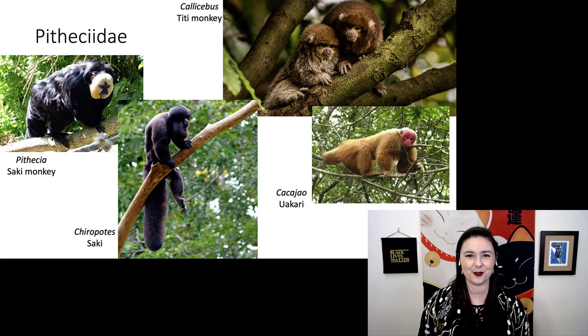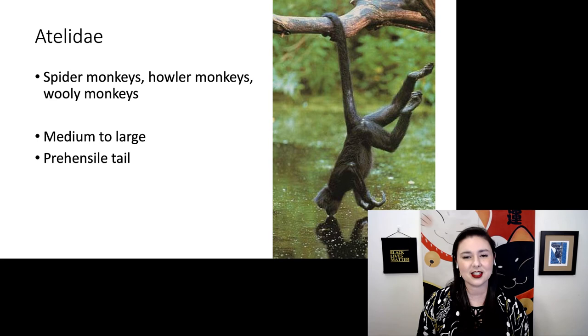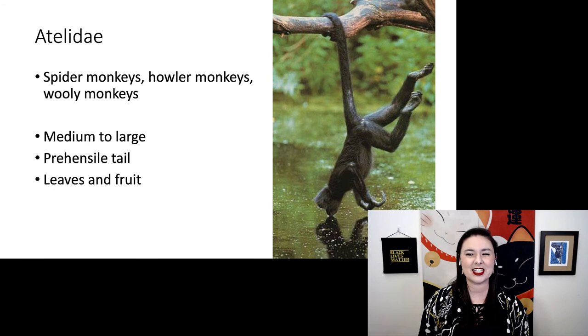Next up, we have our atelids. These are our spider monkeys, howler monkeys, and woolly monkeys. These guys are medium to large, and they have the prehensile tail. These are the only primates that have a prehensile tail. So if you see a primate wrapping its tail around something, it's an atelid. These guys primarily eat leaves and fruit.